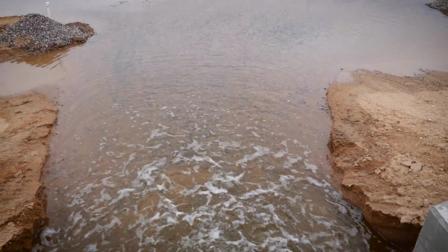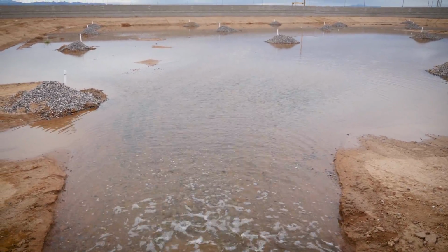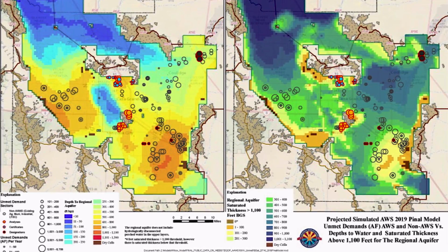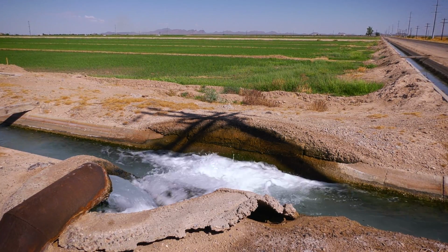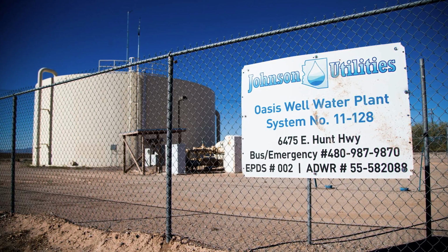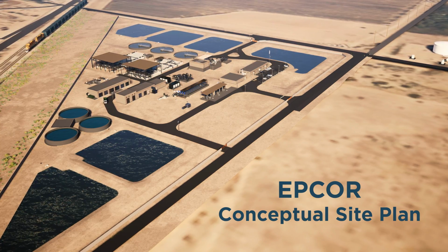The goal is to effectively treat wastewater for the Santan community, so that water can be used to replenish the aquifer, or it can be reused in some of the local farms for irrigation water. It's now able to go back into the aquifer, is majorly big. Johnson Utilities, as long as they were out here, never ever had the effluent water at the level that it needed to be to recharge back into the system, back into our aquifer.